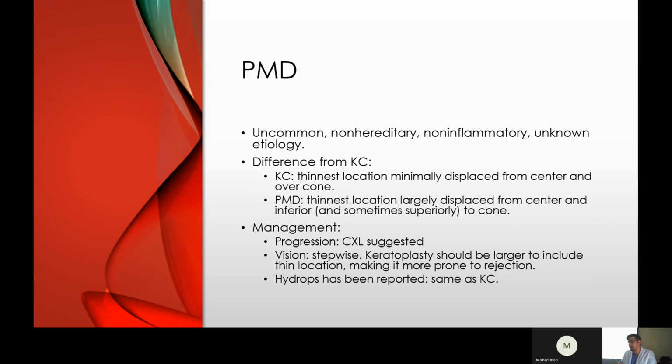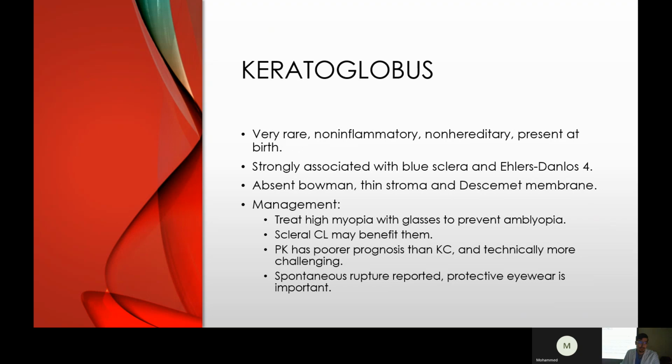Management, if there is progression, we'll do cross-linking. Vision, again, stepwise. Keratoplasty should be larger to include the area of the thin location, which makes it more prone to rejection compared to keratoconus. High drops has been reported for marginal degeneration. We'll treat it the same as keratoconus.